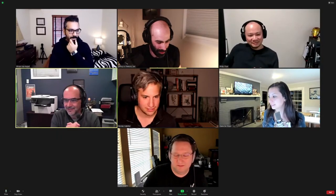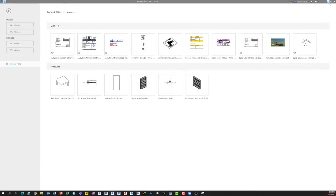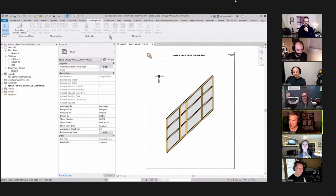So, can I share? Yeah, you can share. I was trying to show. I don't even know if my Revit actually fully opened in the background. Okay, oh, there it is. Can you see it? Yes, we see your Revit. Oh, yeah, this little thing. Oh, nice, that even has a name.